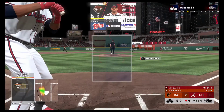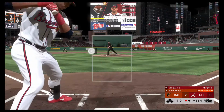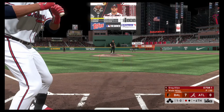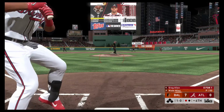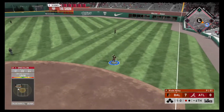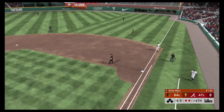Into the box now, Greg Allen. He flew out in his last at-bat. Allen. And that's inside for a ball, 1-0. Push to the right side. And the off-balance throw beats him at first, and that's a tough play.